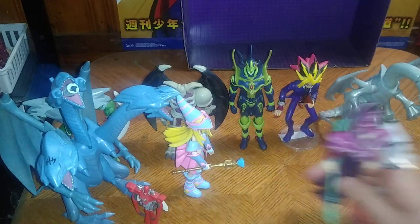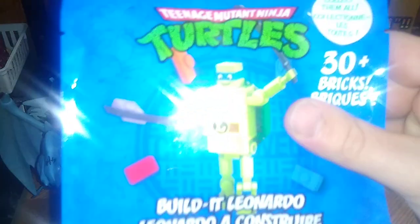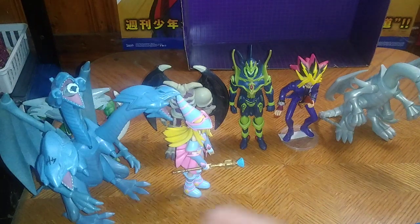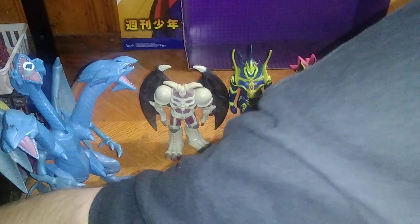So now we're going to put everything away, and we got one final thing to do. A TMNT Nickelodeon Leonardo build figure. And this is our build for the week. Why not? Dare I say, why not?